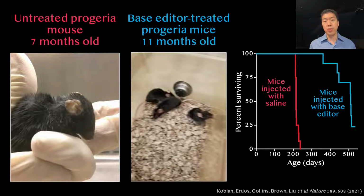We're currently working with many other scientists and doctors to advance this treatment towards a clinical trial that might offer progeria children, for the first time, a way to correct the root cause of their disease.